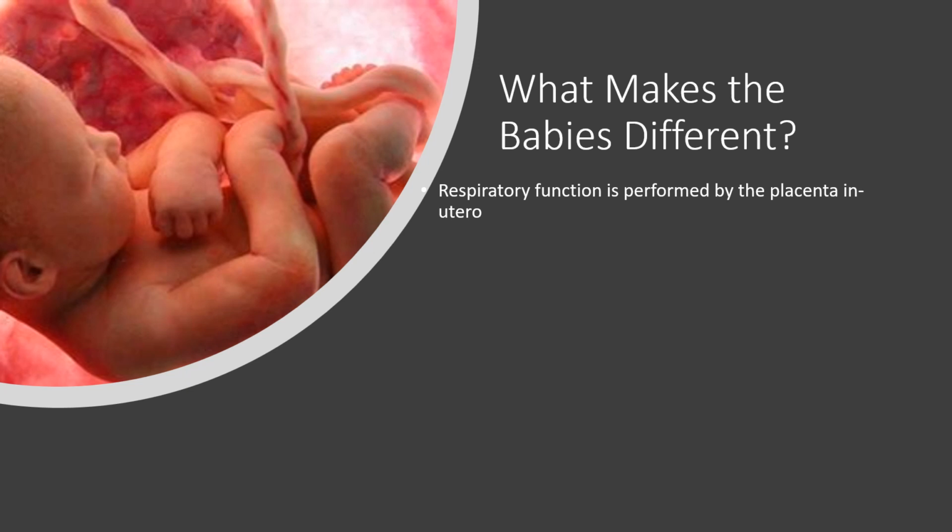We could always do a scalp pH to see how bad the situation is. We can always look on ultrasound too to see how depressed the baby may be, right? If they're not responding, then that may be a sign that we might have to go to a more urgent or emergent C-section. So the function of the placenta is a key component to this intrauterine health.